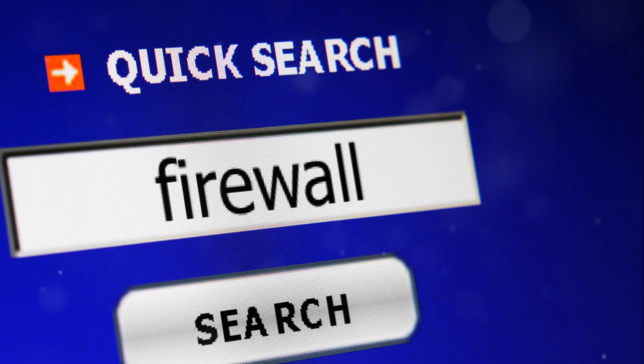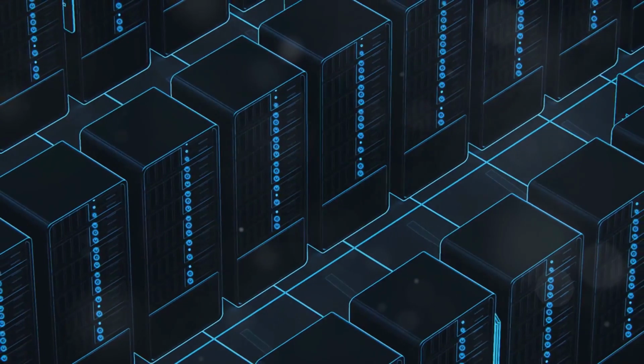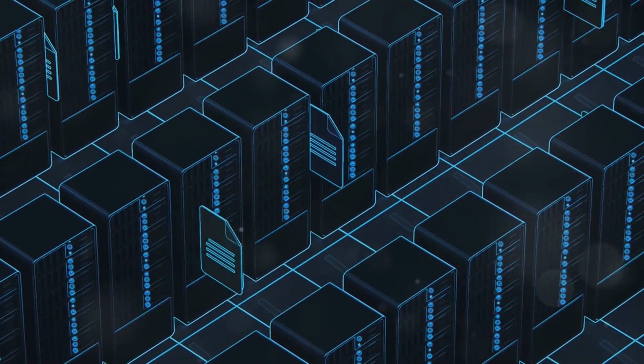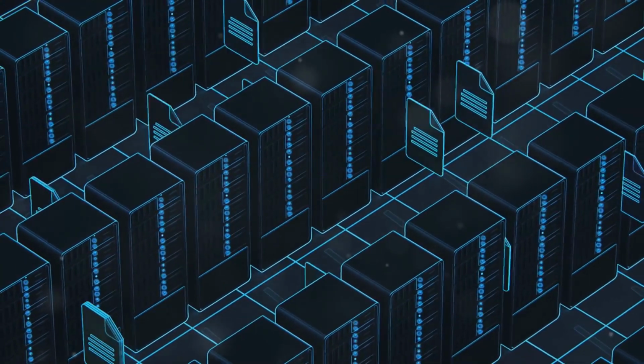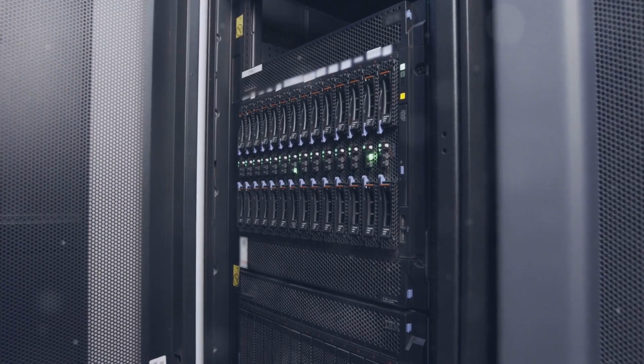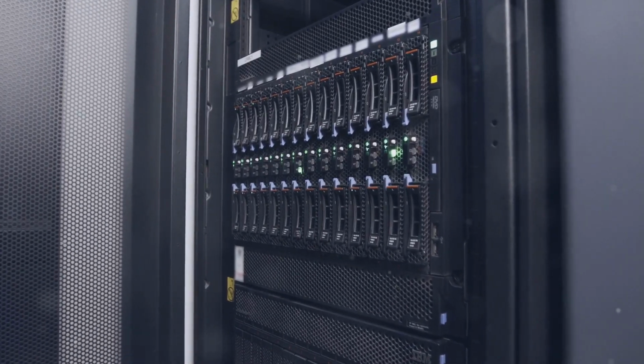Administrators can configure firewall rules to allow or block traffic based on these parameters. For instance, you can set a rule to block all traffic from a specific IP address known for malicious activity. Firewall rules provide granular control over network traffic, allowing administrators to fine-tune security measures based on their organization's specific needs. They're the key to customizing your firewall's defenses and ensuring that your network is protected from the threats you care about most.